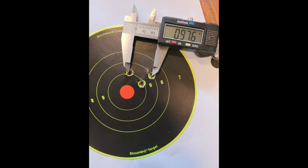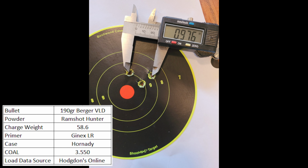Taking a look at our first group here from the 190 VLD, we're just under an inch at 0.976. Of course, load data that we previously mentioned is on your lower left. Berger's bullets tend to be a bit finicky with the seating depth, but I'm sure if we played around with our powders and charge weights, we could definitely close the group size.